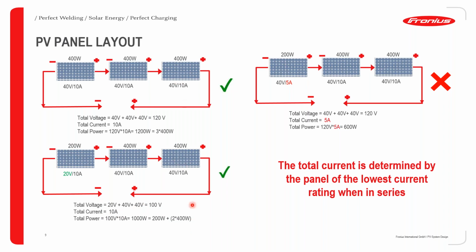So these first 2 layouts are allowed, okay? But as I said earlier on, the first one is a more preferred option. The third option is what should never be done in a PV system, but basically what's happening with this option over here, we have a 200 watt module, okay? So the same as in this example, we have a 200 watt module, but the only difference is that the short circuit current is now different, okay, to module 2, and it's different to module 3. So the short circuit current over here is 5 amps compared to module 2, which is 10 amps, and module 3, which is 10 amps.